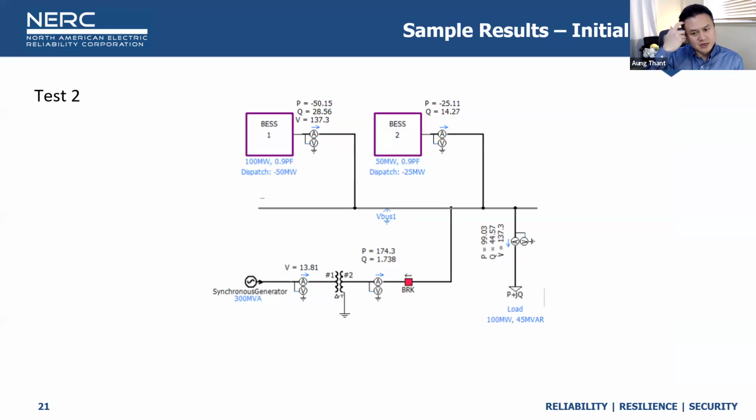So this is what the test system looks like in the EMT tool. You've got on the top, you've got the battery.